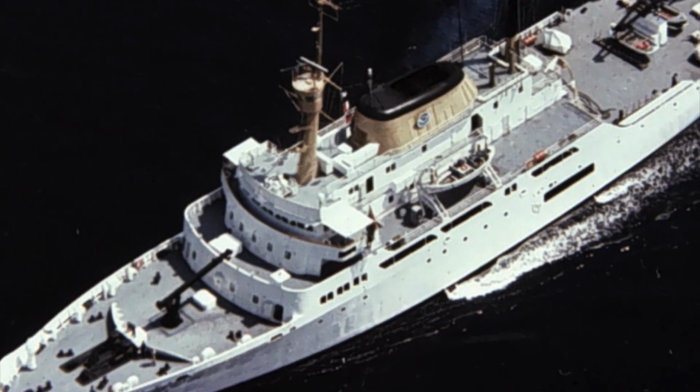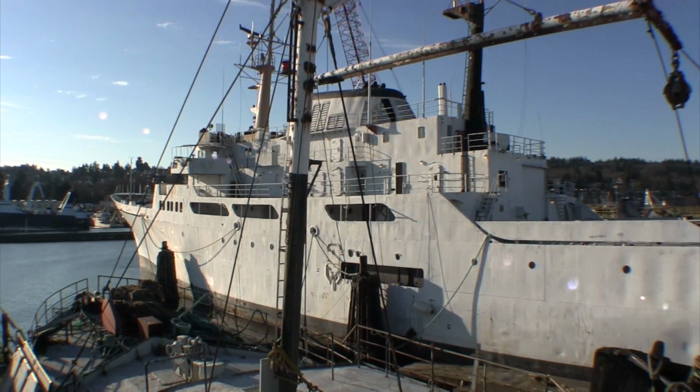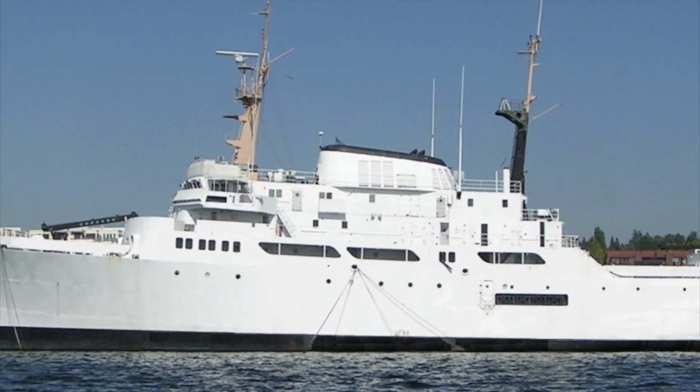I've had the vessel to 18 knots, and that was without pushing anything hard. She's a very efficient hull. These are slow turning, very smooth. When we were running at 18 knots, you couldn't even feel her. There was no vibration, and it's so quiet.